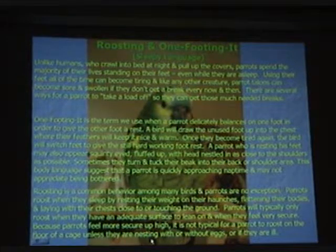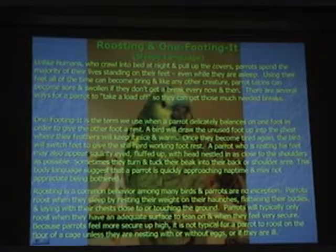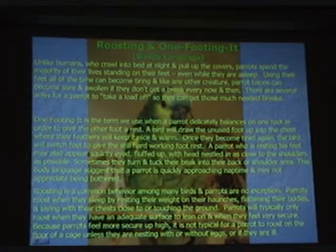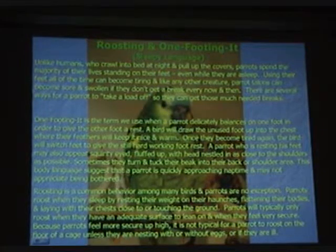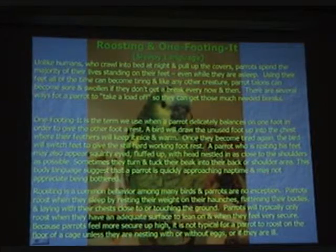Roosting is a common behavior among many birds, and parrots are no exception. Parrots roost when they sleep by resting their weight on their haunches, flattening their bodies, and laying with their chests close to or touching the ground. Parrots will typically only roost when they have an adequate surface to lean on and when they feel very secure. Because parrots feel more secure up high, it is not typical for a parrot to roost on the floor of a cage unless they are nesting with or without eggs, or if they are ill.